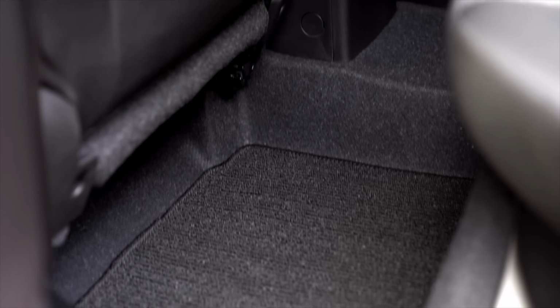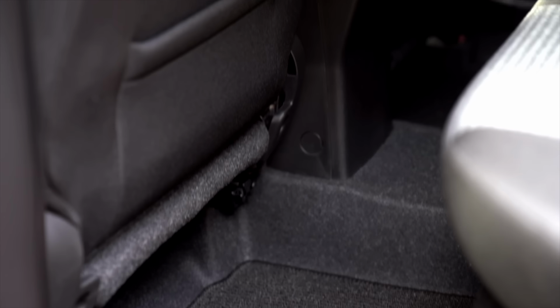In the back, there are no extra air vents nor are there any USB ports, which is quite a major omission in a family car for 2023.